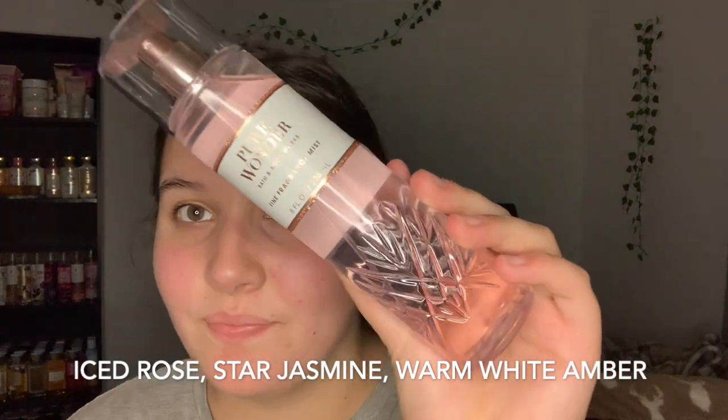So the first thing I got is the Pure Wonder Fine Fragrance Mist. I only grabbed this because I had to grab something quick to get to the $40 point without tax to get the 10 off 40. It smells really good. The notes are Ice Rosé, Star Jasmine, and Warm White Amber.